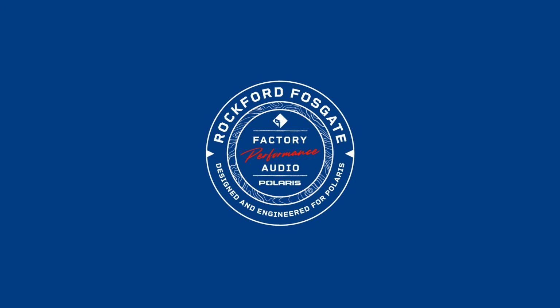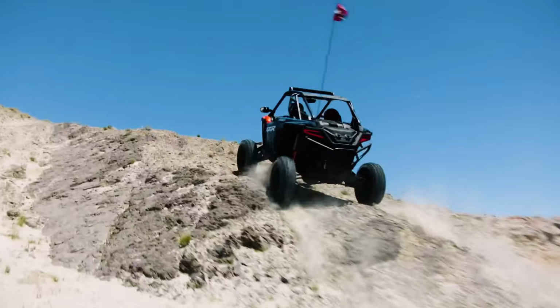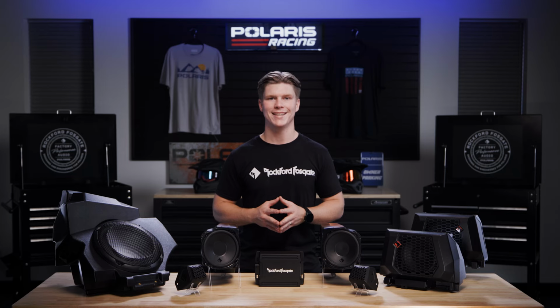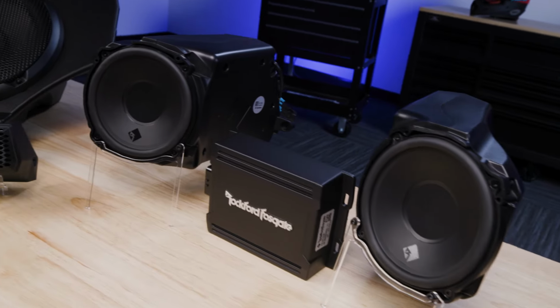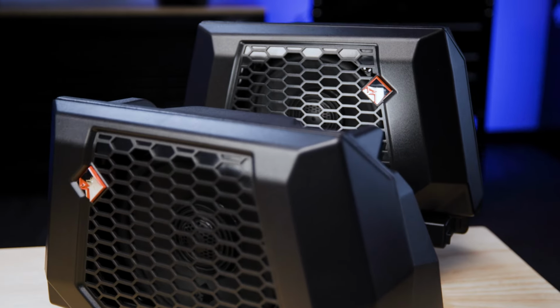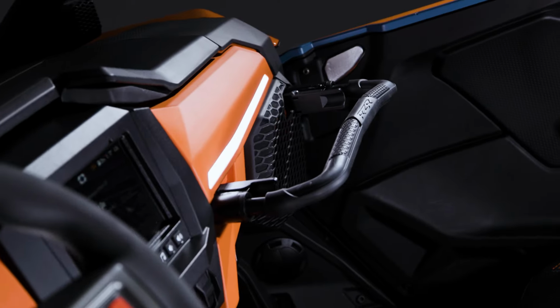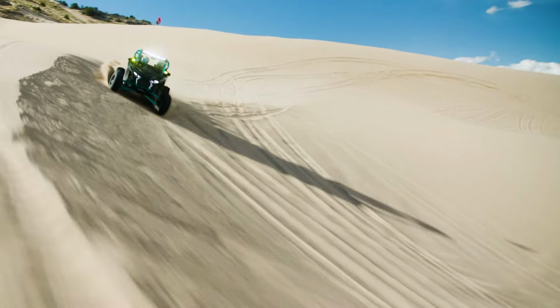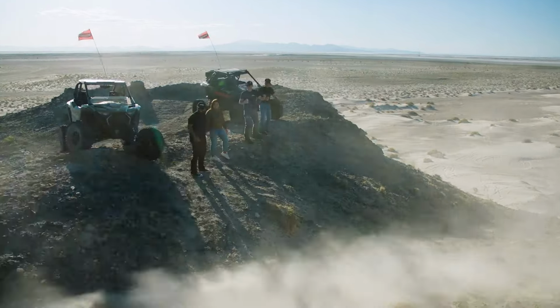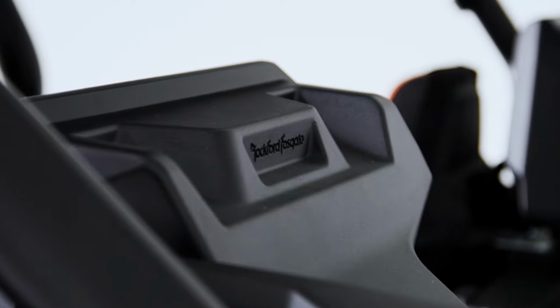Introducing the 2025 Polaris Pro-R, Pro-S, and Pro-XP with the latest ultimate trim, now equipped with the Rockford Fosgate Stage-4 factory audio system. Representing the apex of audio performance, these kits showcase unparalleled sound, featuring enhanced speakers and amplifiers engineered all with state-of-the-art technology. Purpose-built for off-road adventures, this system provides the future of sound quality and is still designed to be easily upgradable, empowering riders to truly create an audio experience never heard before.